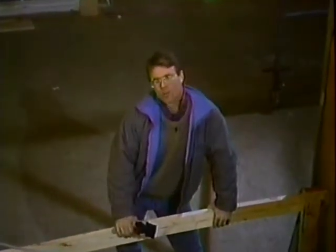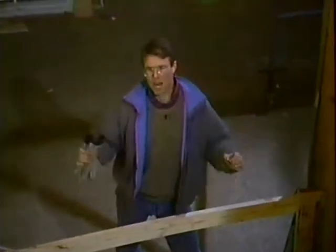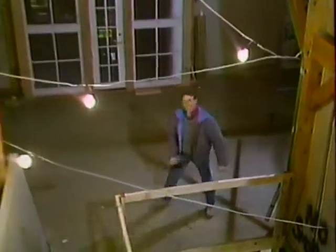Next time, Richard Trethewey is going to take us on a trip to Germany in search of the perfect power plant to drive our heating system. Till then, Steve Thomas for This Old House.